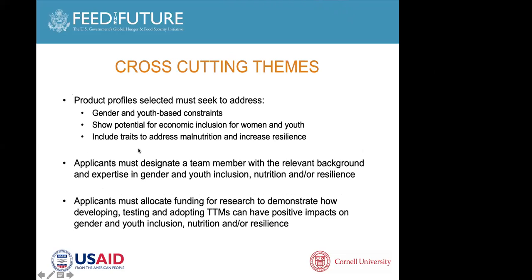The teams must designate a team member with relevant background and expertise in gender and youth inclusion, nutrition, and/or climate resilience. So we encourage you to team up with social scientists and scientists that work in nutrition and climate resilience to help bolster your team. And there must be funding allocated to research to these areas. Having an articulation of impact and a person on board won't be enough. You'll also have to show the budget to be able to carry out research to show those linkages as well.